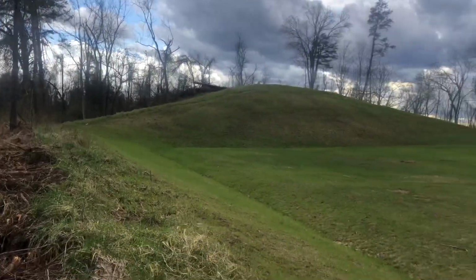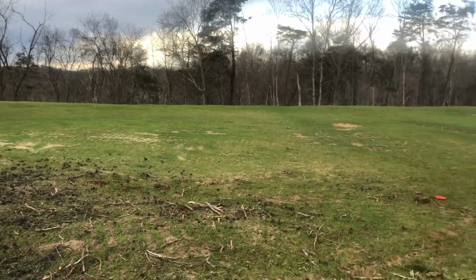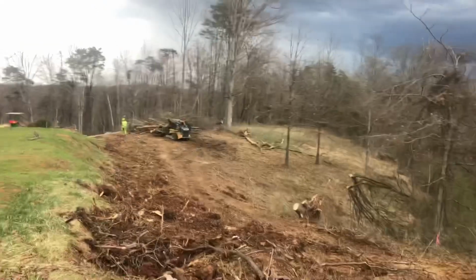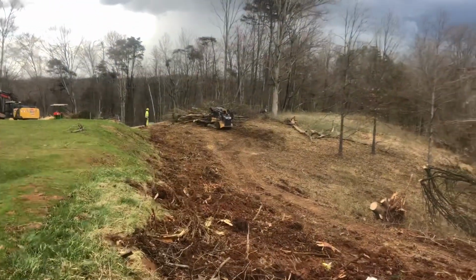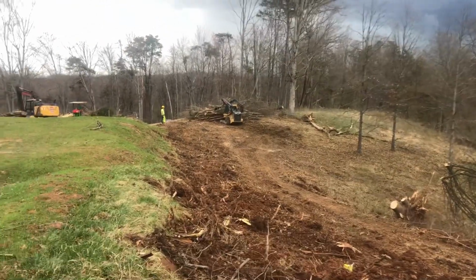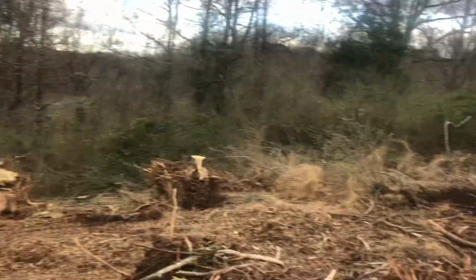But look at this, the grassy knoll. Beautiful reclaim done by KD. Really turned out nice. That's a lot of lime and fertilizer right there, folks. And plenty of seed. We got Oaks in the skids here. He's brush jockeying today, getting everything cleaned up.